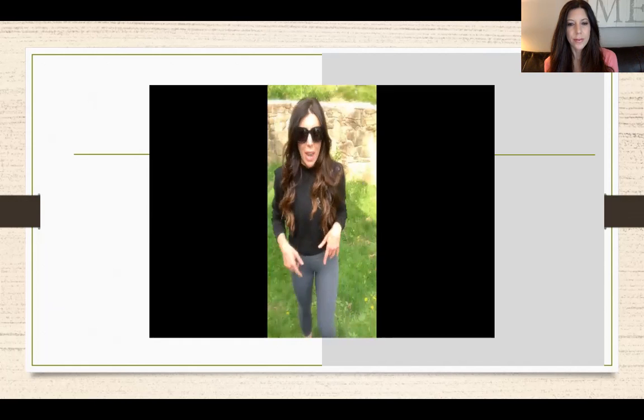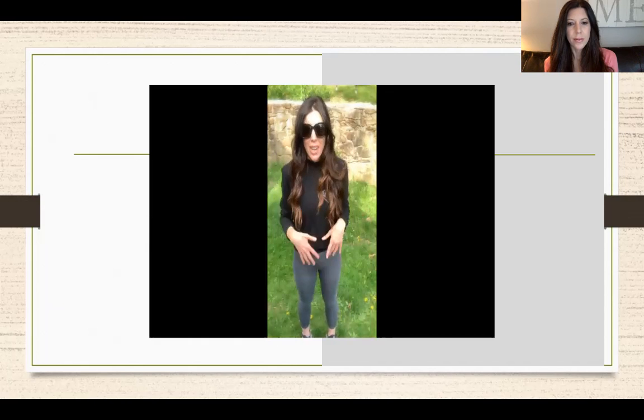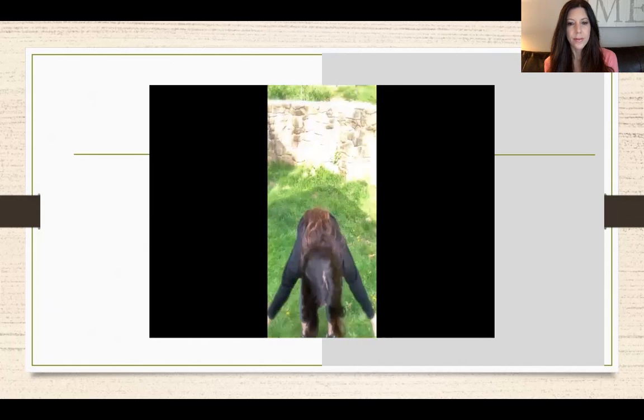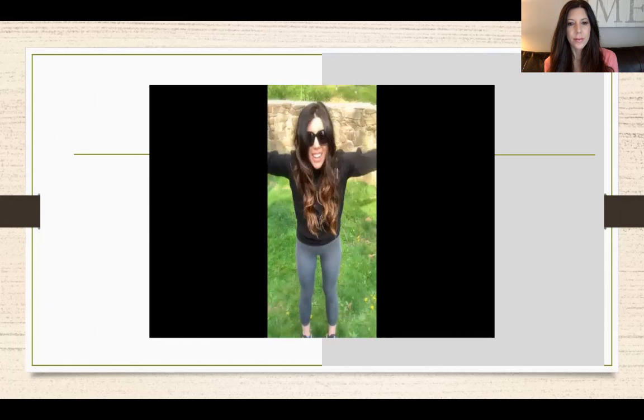Just start off by having the children stand either in a circle, facing you. You can do it in a Simon Says format. So you could say, Simon says, breathe in and touch the sky. Simon says, blow it out, touch the ground. And you can do that, breathing in and out for a minute and just getting the body warmed up.